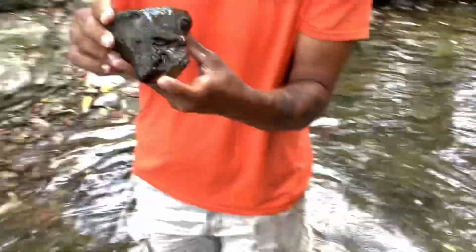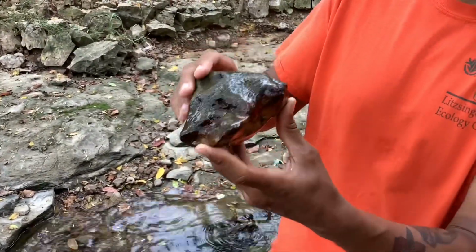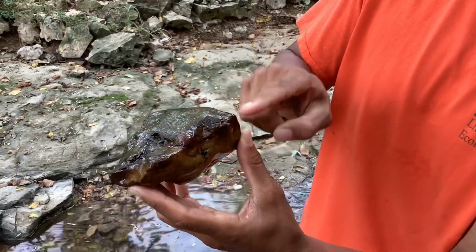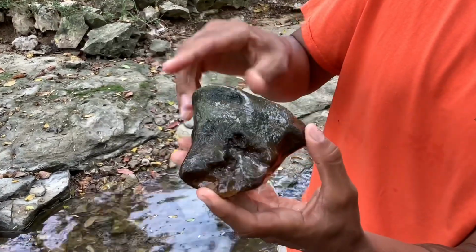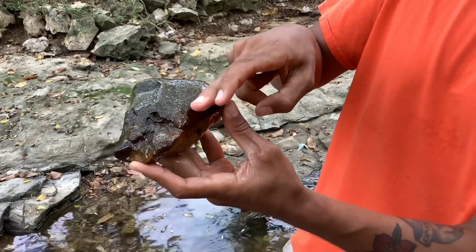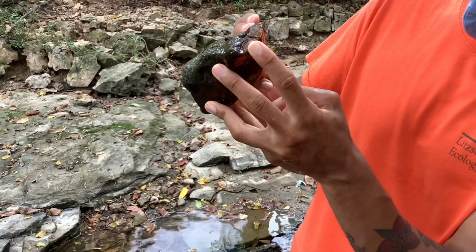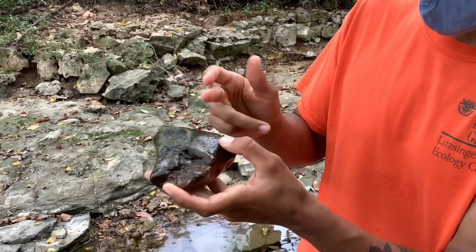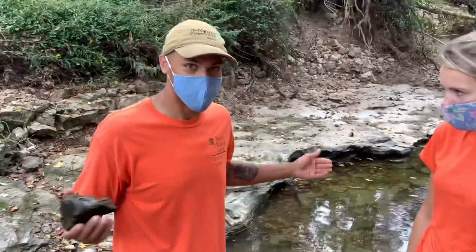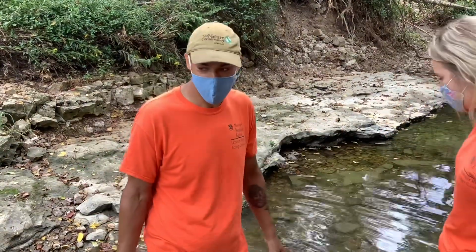I'm basically determining how much sediment is in the bottom that's covering these rocks up, and you can see the water line here. So the lighter color on the bottom is where it was buried, and then you can see the algae growth on the top where it's all kind of slimy. So that tells us where our sediment line is in the creek. So this is a little over half of the rock that was buried underground, so I'm going to call it about 60% embeddedness. And we're going to take 5 of these and average them out. We're going to estimate the percentages and take an average of all 5, and that'll give us our estimation of embeddedness for this whole section of the creek.